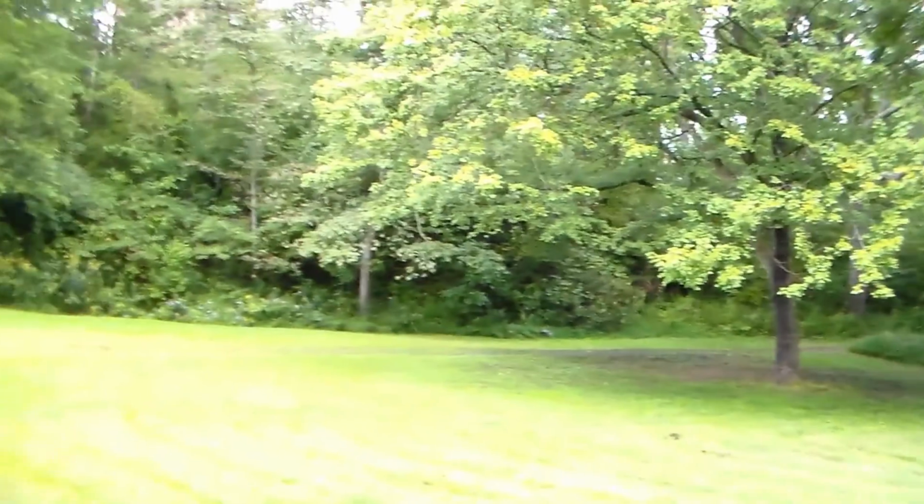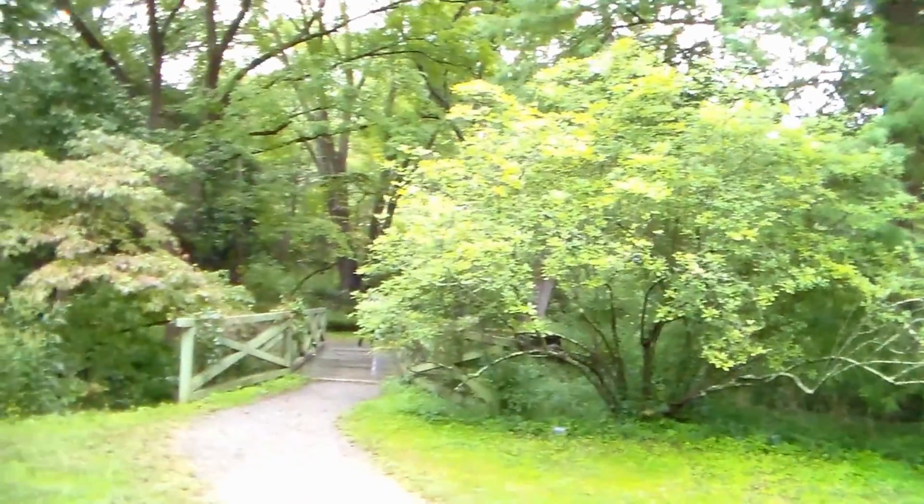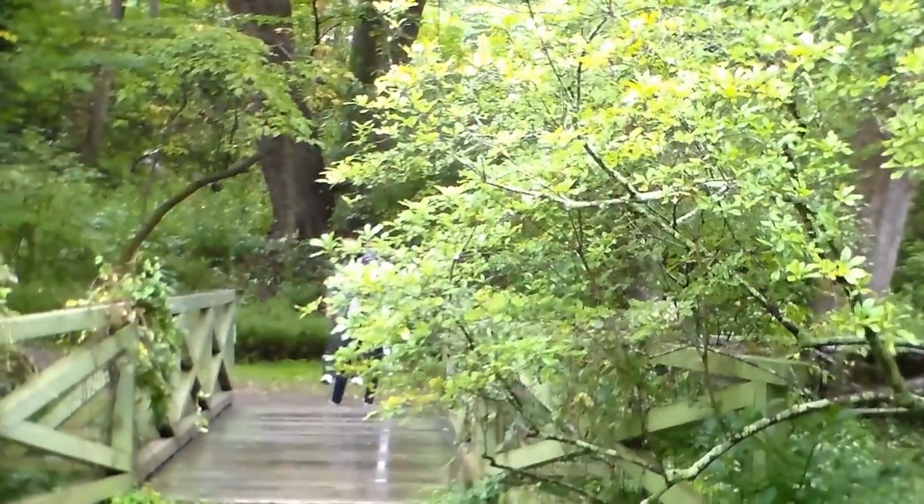And then as we pan across the whole field, we can see the whole panorama of the main field here. And the bridge that we just came over is right there. And now we're going to go up one of the trails.